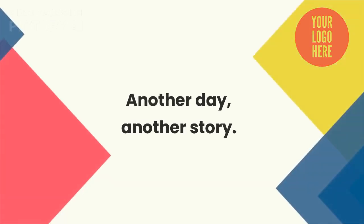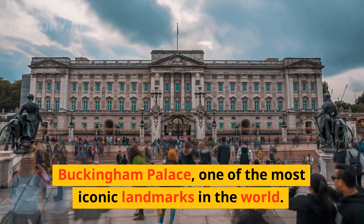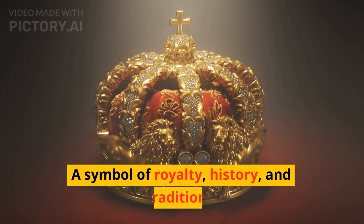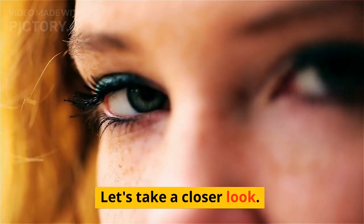Another day, another story. Buckingham Palace, one of the most iconic landmarks in the world. A symbol of royalty, history, and tradition. Let's take a closer look.